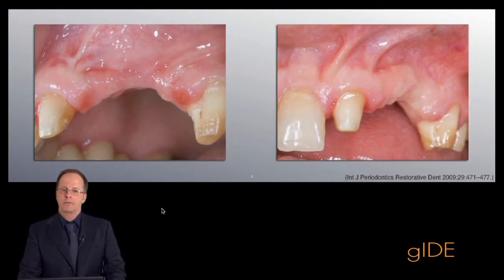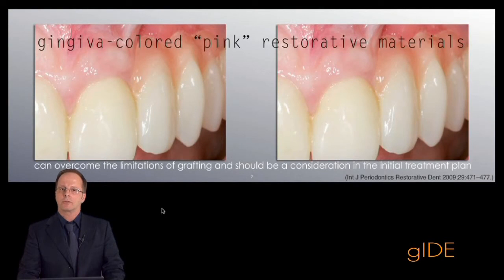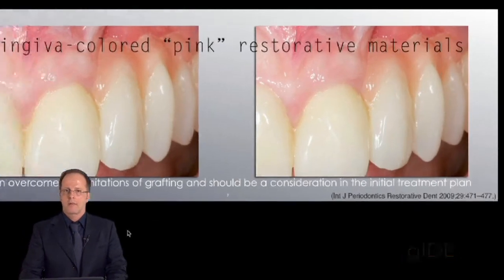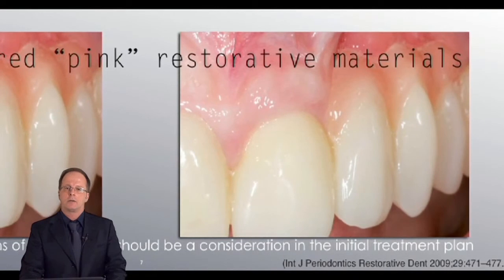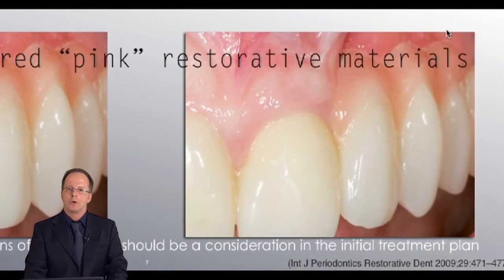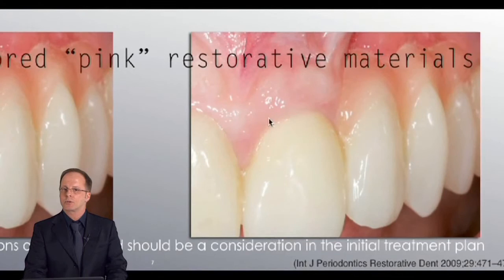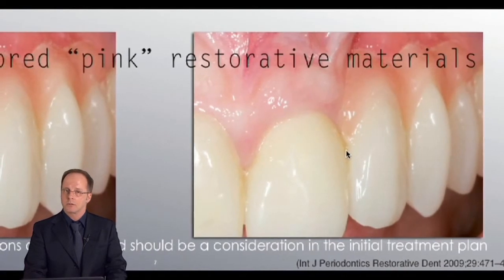We have an important defect, and the treatment option is gingiva-colored pink restorative materials. With gingiva-colored pink restorative materials, we can overcome the limitations of grafting, and they should be a consideration in the initial treatment plan. And then, after that, we have complete control of the free gingival margin, and complete control of the teeth anatomy, and it's going to be a very easy procedure instead of a surgical procedure.